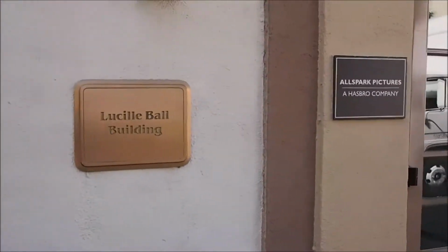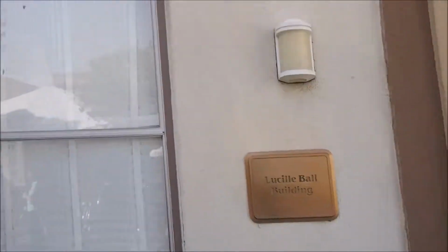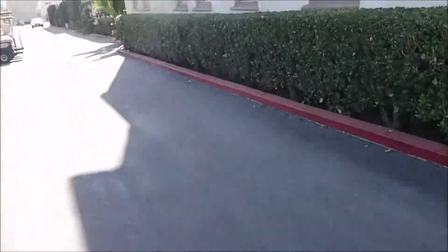I certainly hope as well that if they ever replace the sign, they'll preserve that piece of property. It seems to me to be an important relic of television history. So friends, we'll jump back on the tram.